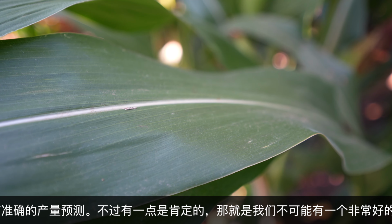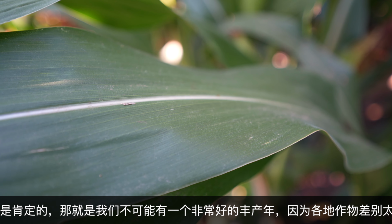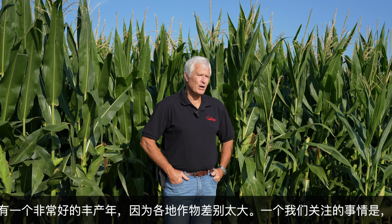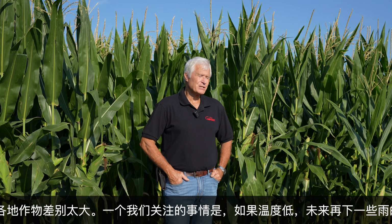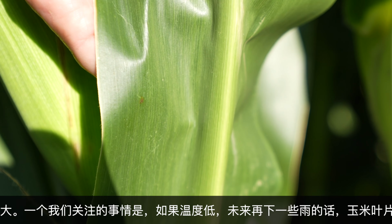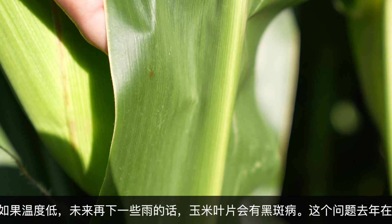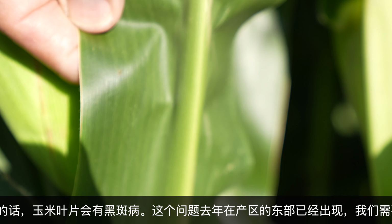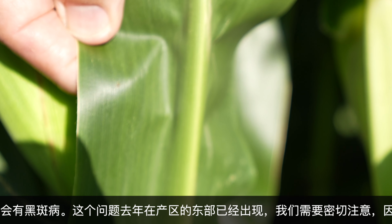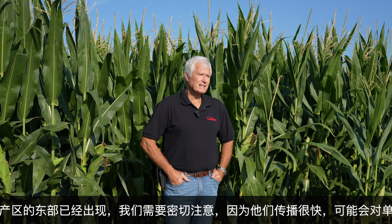One thing we're going to be watching, if we stay in these cooler conditions and maybe have a little more rainfall, is tar spot, a problem that showed up in the eastern part of the Corn Belt last year. It's something that we've all been watching real closely because it can spread quickly. It can drop the yields 50 bushels an acre within a week to 10 days, as I've heard. They've had problems with it. And so we're watching that.